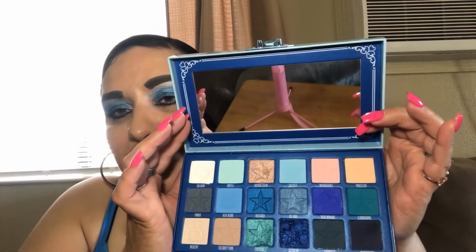Love the packaging, love the mirror. I'm going to do some swatches. The Ocean, I had a hard time applying the makeup. Unfortunately, there was a lot of fallout in every color that I used. There was a little bit of fallout on the Blood Sugar, but this had way more fallout, unfortunately.